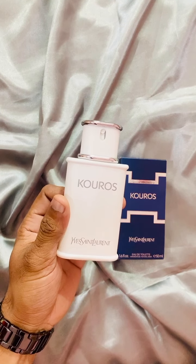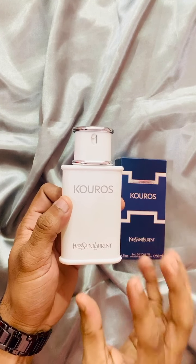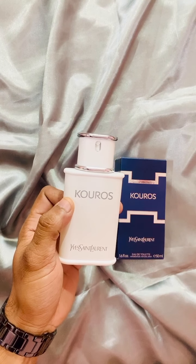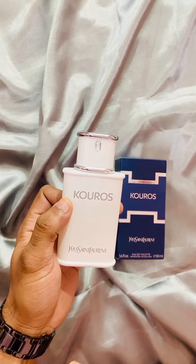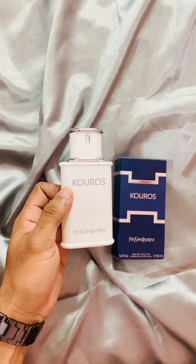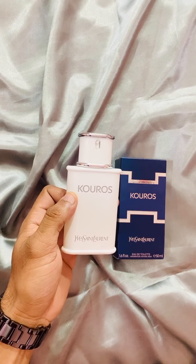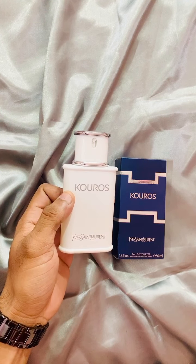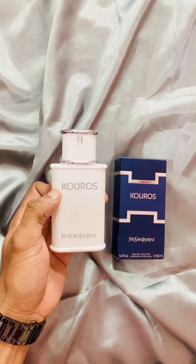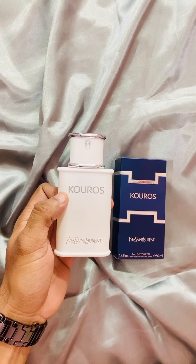But whatever review and impressions I give today will be about the current reformulation, which is available in the market right now. I have heard there are a lot of changes from the older version to this newer reformulated version. Many people are saying that it has lost its character, its richness, its depth, the smoothness. Now it has a lot of synthetic vibe. So I will give my impressions about all those things.